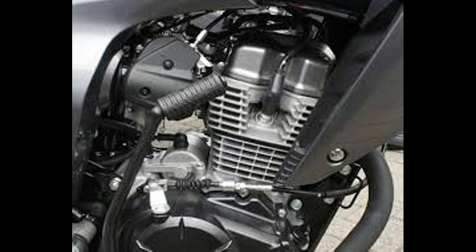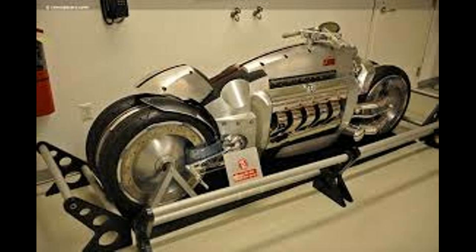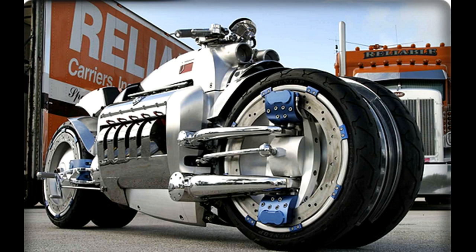Top speed. Dodge initially estimated the top speed of the Tomahawk as almost 400 miles per hour (640 km/h), stating that the top speed was over 300 miles per hour (480 km/h). Senior designer Walters, who was in charge of the Tomahawk project, said he did not believe published speeds of 400 miles per hour were possible, noting that the bike was geared for acceleration, and if geared for speed, 250 miles per hour (400 km/h) would be within reach.